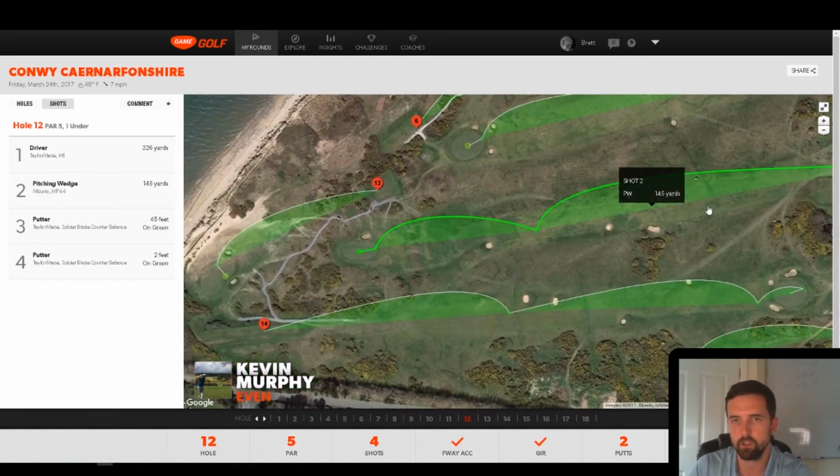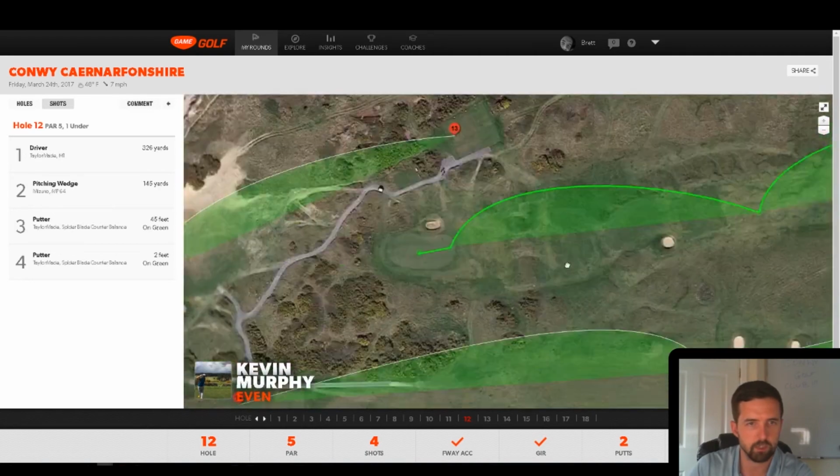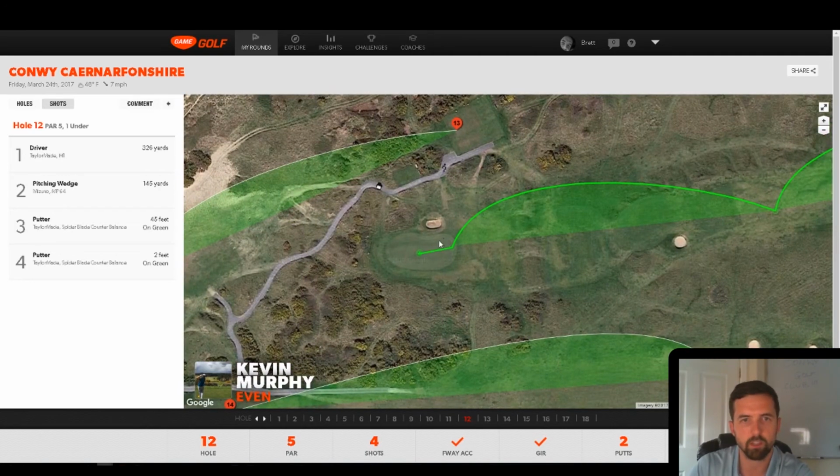And then put it in. If not, driver, just play into the green, bunker right. Don't go anything on the right side basically.